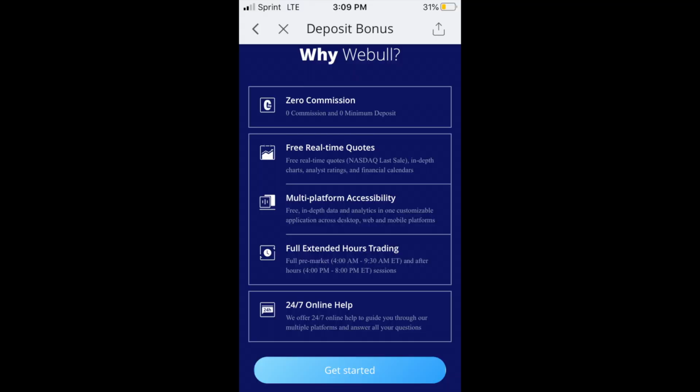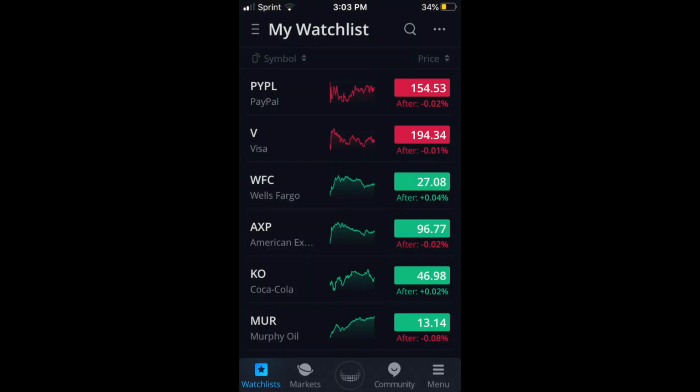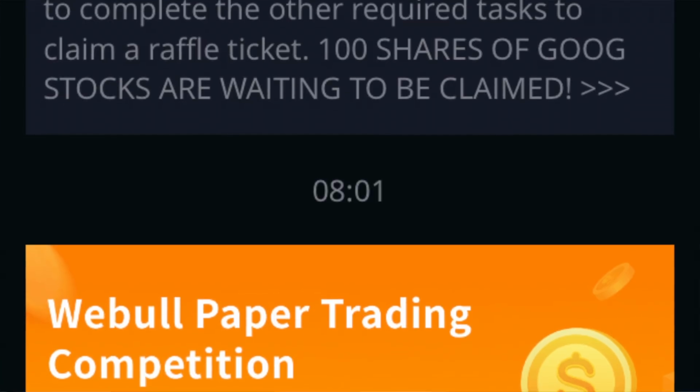Now, WeBull, I think, is probably one of the only apps that allows you guys to utilize paper trading. So I really like this feature on the app, and it's something that you guys can use before investing your own money. Now, another thing about paper trading that I like is that you guys can pretty much use all the same analytics tools, references, and stuff like that when investing with that paper money and virtual money in the stock market. So this is overall a great feature to utilize.